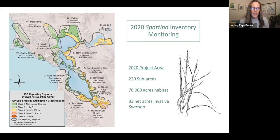So this is a graphic you've already seen on Toby's slide, but I just want to emphasize both the monitoring extent, so you get a really good idea of what this monitoring effort looks like, as well as these widespread green and yellow sub areas. So there are 220 sub areas, which represent these 70,000 acres of habitat. And in 2020, OEI mapped 33 net acres of invasive Spartina in those 70,000 acres. So for context, that's 0.05% of those 70,000 acres where we mapped hybrid Spartina.